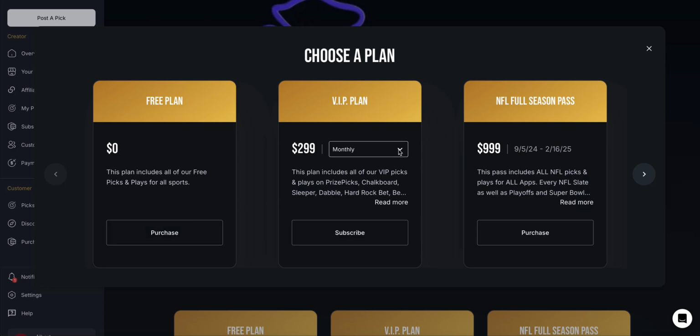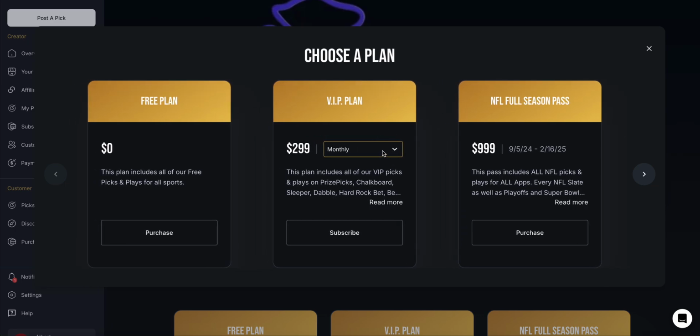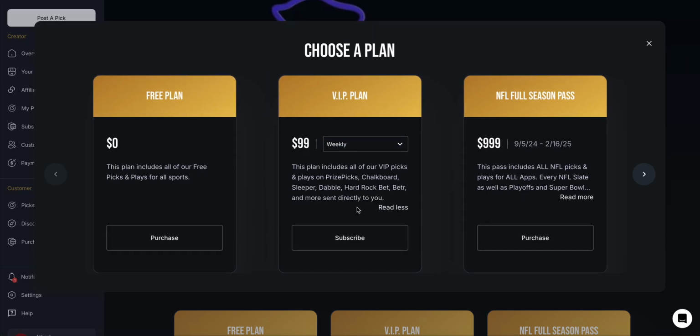Next is VIP. I'll keep it really brief, guys. VIP, we have 2 options, weekly and monthly. Weekly is $99 per week. Monthly saves you $100. You go for the $299 for the monthly. Those are your options. VIP comes with everything, all sports, all picks, all plays. Prizepicks, Chalkboard, Sleeper, Dabble, Hard Rock Bet, Better, Vivid Picks, and more. We're loading down on there to the VIP. It's got everything. It's consistent, but it is a renewing charge, so keep that in mind. If you are someone that loves, you can come on here for a week.